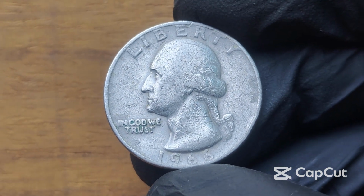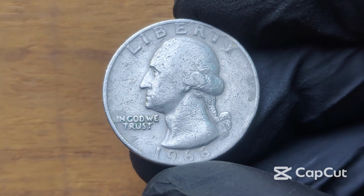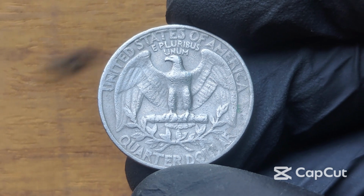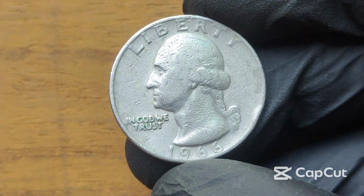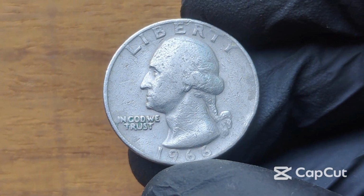So how do you know if your 1966 quarter is the million-dollar kind? A regular 1966 quarter weighs 5.67 grams. If yours weighs closer to 6.25 grams, it could be a silver planchet error. Perfect detail and mirror-like surfaces suggest it could be a proof error or a specimen strike. A double rim or unusual lettering can indicate a minting error.